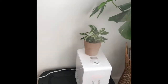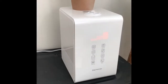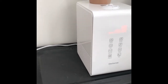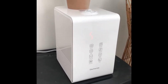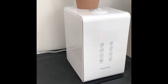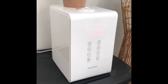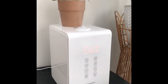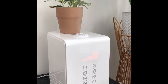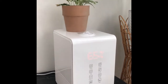But I have my Elko Homes, I don't even know how to pronounce it, but this is my humidifier. It's super fancy. I was having some issues with it not turning on when the target humidity was set. So if I had it set on 65 and the humidity in my room dropped below 65, it wasn't turning on. So I did contact them and they're supposed to be sending me a new one. Right now it's gonna work for the video, but sometimes it works, sometimes it doesn't. But for an over $100 humidifier, it should work all the time, right?